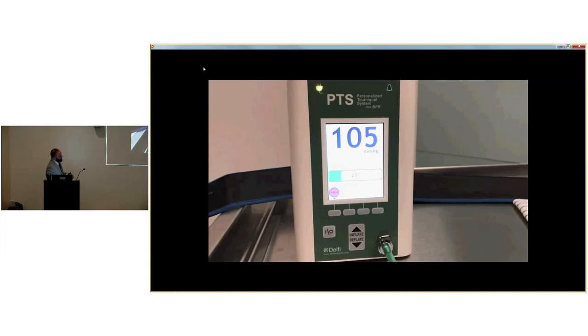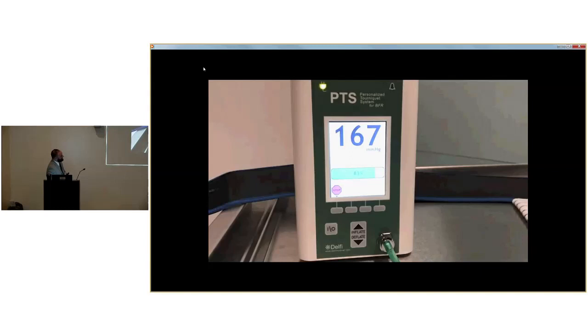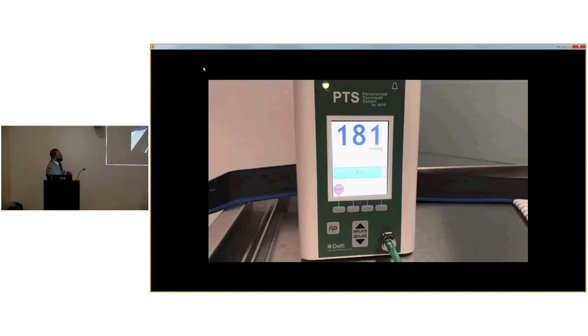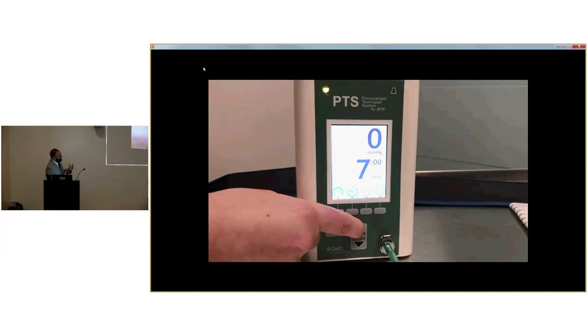And we wait, as if we're in the clinic. All right, so his limb occlusion pressure is going to be 165. So it would take 165 millimeters of mercury to occlude it completely. And then it would be 82, I think it was, for his 50%.